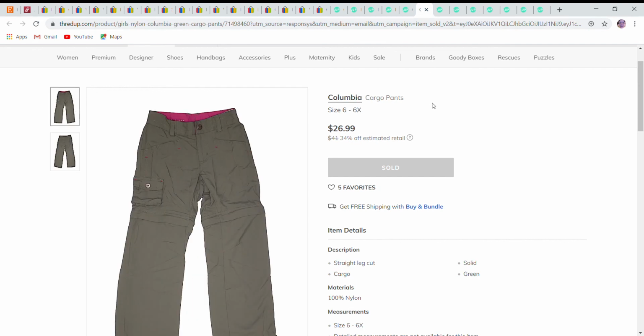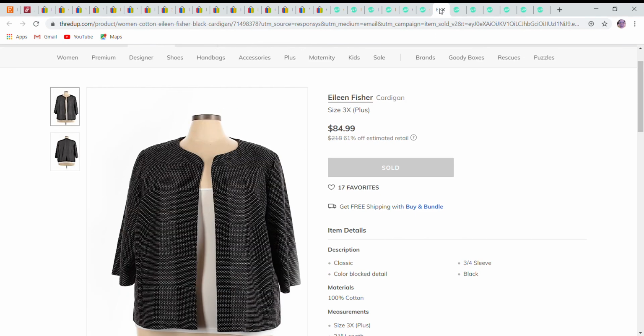These were girls' Columbia pants, the convertible kind with the zipper here to make them shorts. And they sold for, you can see, $26.99, and the buyer used a 20% off coupon, and I received $4 on this item. And again, those two items I probably would have reclaimed.